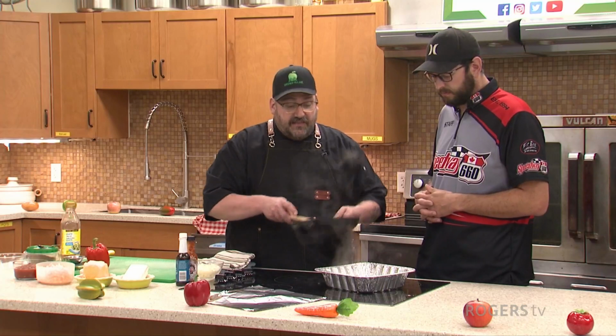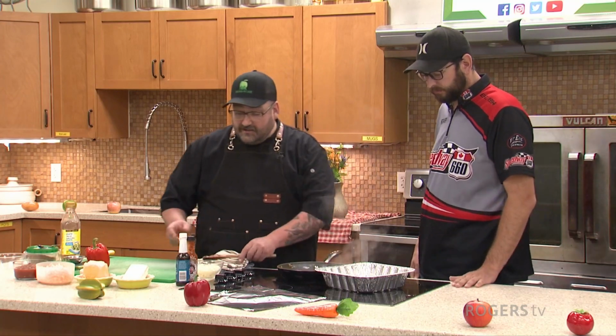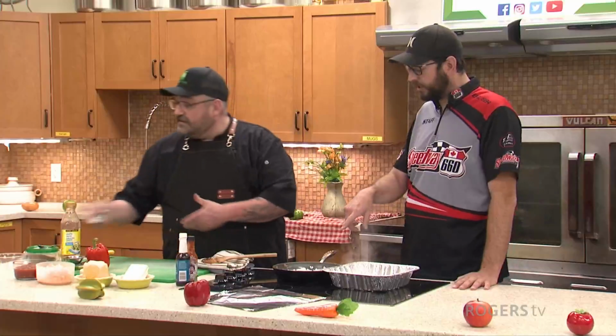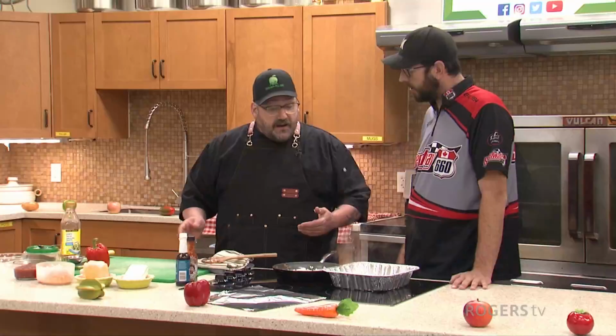Perfect. Works so great. So now that's cooked, I'm just going to pop that right into the pan just like this. Okay. And then we're going to add some onions to the pan as well. And why don't you get a clean pan? Why don't I get a clean pan? Yeah. Because I want all that flavor.